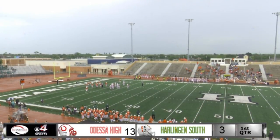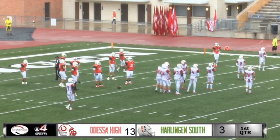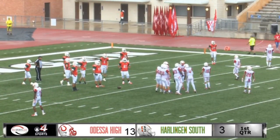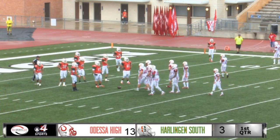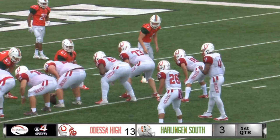First down, Broncos. A good job by the offensive line for the Odessa High Broncos to really make a hole for him to run through. And then he fakes the pitch, gets the secondary kind of confused, goes up the middle, breaks a tackle, and gets all the way inside the 10.